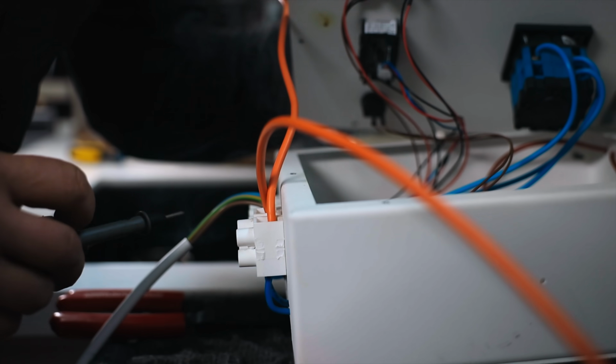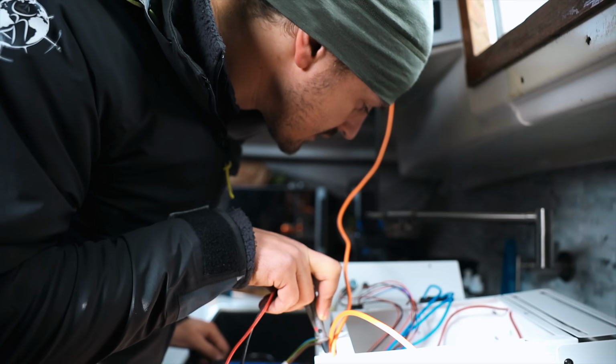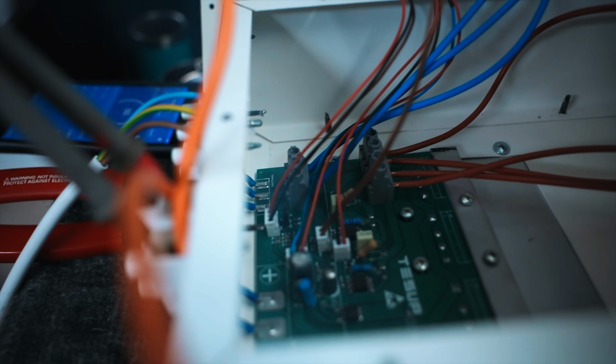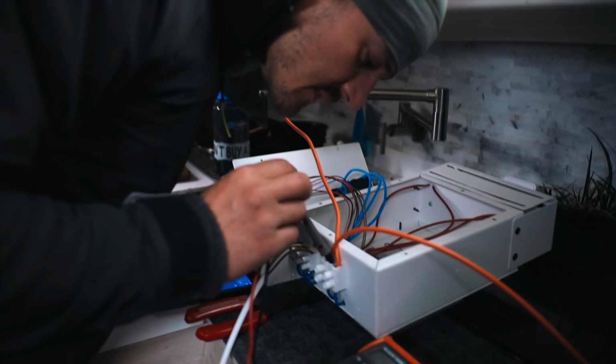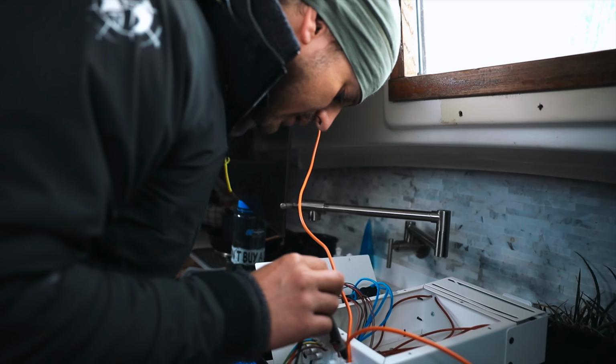That smells like thermal paste. Something's smoking in there. I don't know what it is. Alright, shut it off. It doesn't smell like burnt electrical anything. That's the weird part.